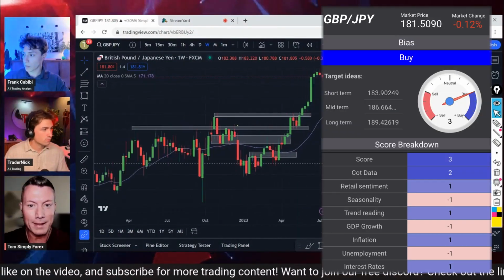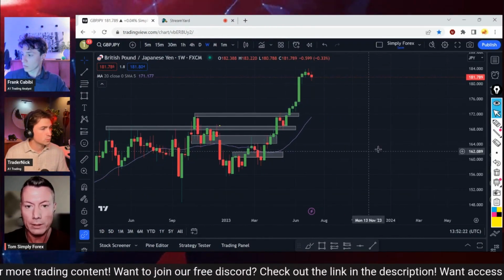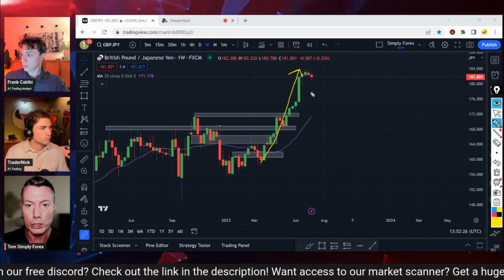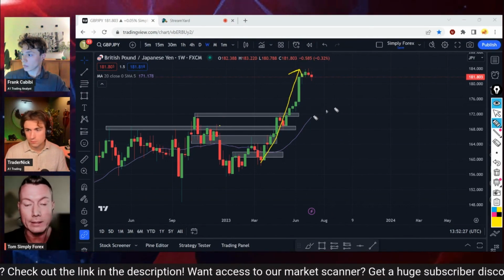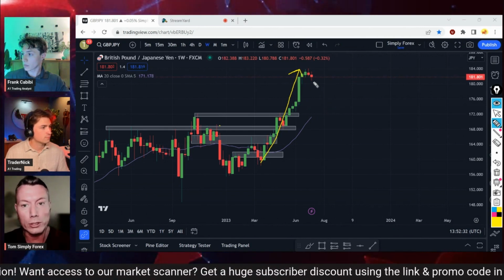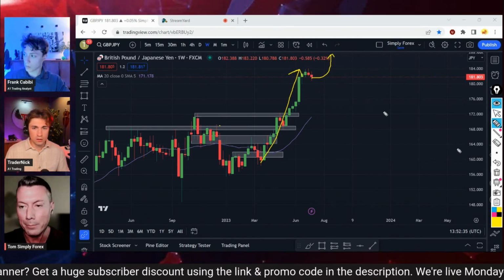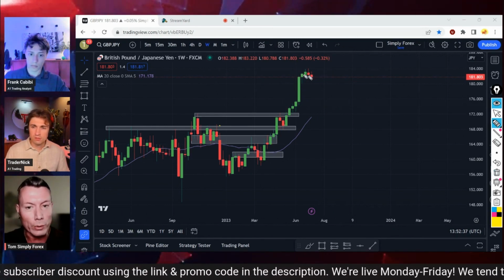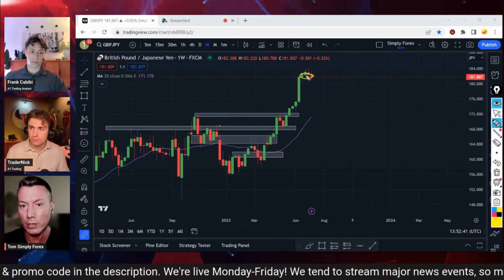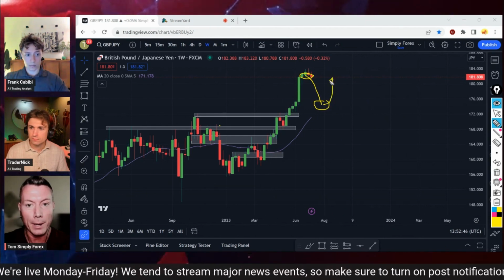Again, this is just crazy overbought. Look at that weekly chart. This is the weekly chart. If you look at any RSI reading, it will be over 70, which is overbought territory. That's not to say it can't continue doing this, I'm not saying that, but there's no value here. There's no value in me buying this pair. I would need a retrace to start buying this pair.